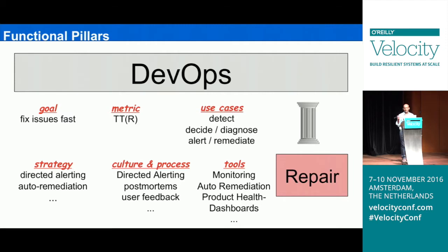And finally, directed alerting. I know you probably saw this in a few slides. We only send alerts to teams who can actually fix them. So I'm not a huge fan of a NOC. Again, as I mentioned earlier, that feedback of your applications running in production should go back to the people who have actually written the software. And I fundamentally believe in that.